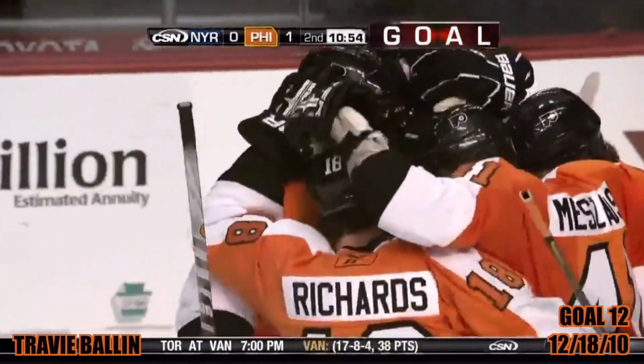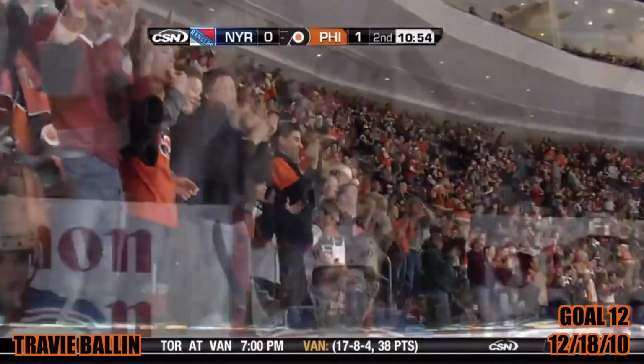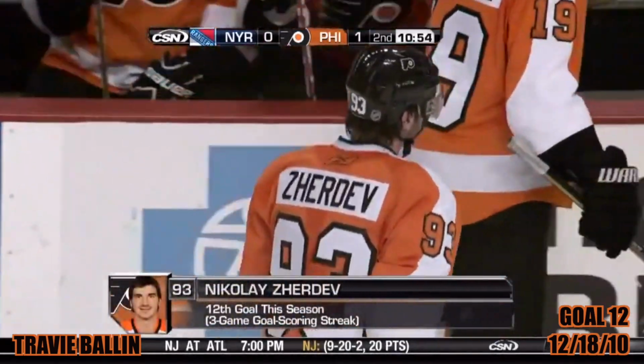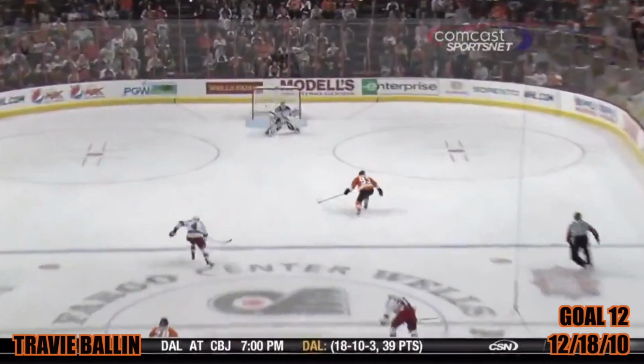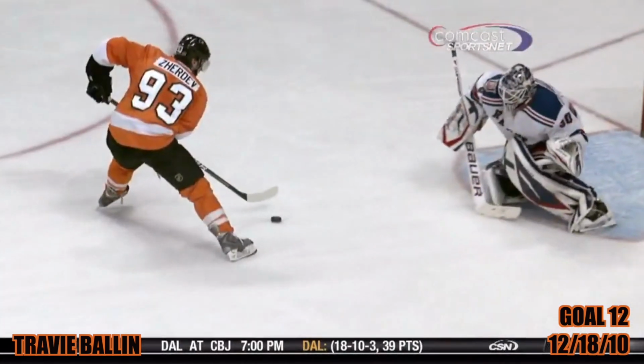Out of the penalty box, onto the scoreboard. Nikolai Zherdev gives the Flyers a 1-0 lead as he scores for a case of tasty cakes. Three games in a row with a goal now for Zherdev. Every player who heads to the box dreams of this opportunity to step out with your time up and a breakaway opportunity. What a pass by Mike Richards, and what a backhand by Nikolai Zherdev.